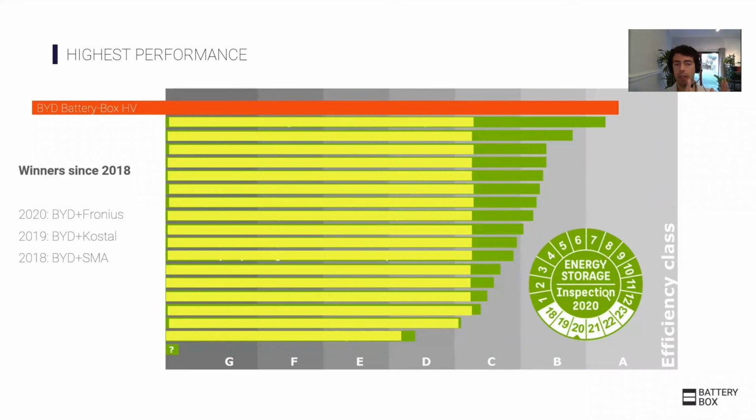So it compares the real system, the test of real systems, with the theoretical 100% efficiency system. And for the first 3 years that this test has been running, BYD has been number one, and we've been fortunate to also reach that level with 3 different of our partners. So in 2018 it was with SMA, 2019 with Kostal, and 2020 just last year with Fronius.